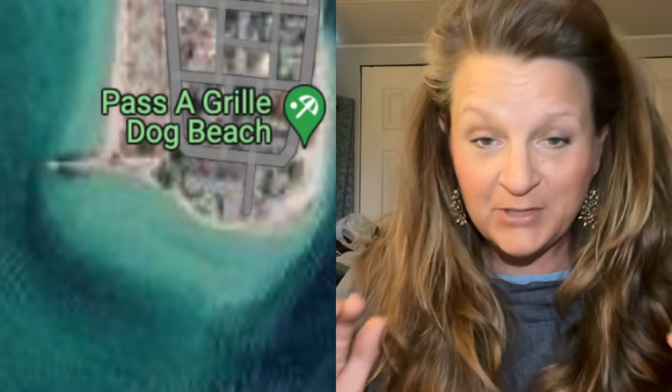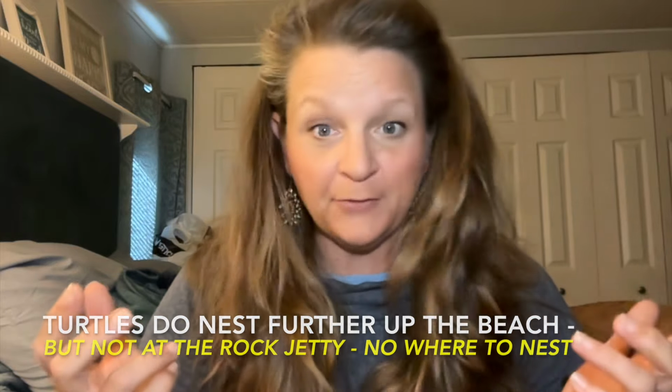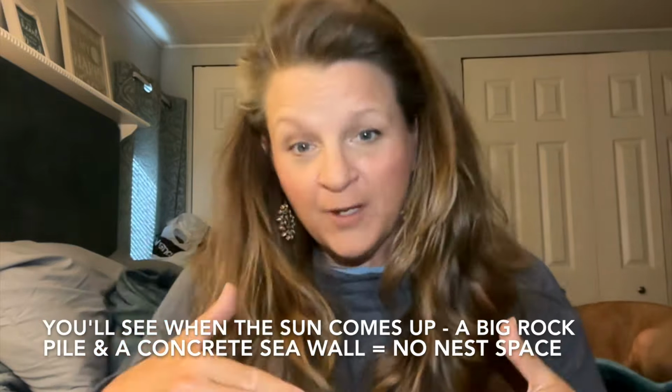Now, one of the magical things about Pass A Grille is that because of how it's situated with the rocks and everything there at the bottom of the point, we don't have to worry necessarily so much about it being turtle nesting season. The turtles don't want anything to do with this location, I promise, because there is nothing there for them to nest in. It's rocks and sand that shifts constantly, day to day, week to week, month to month. So when we go headlamp shelling, even though it's April and you would normally want to watch out for stuff like that during that time of the year, we know that Pass A Grille has absolutely no chance below the rocks of there being any turtle nesting whatsoever, because it's just not feasible. There's no place for them to nest.